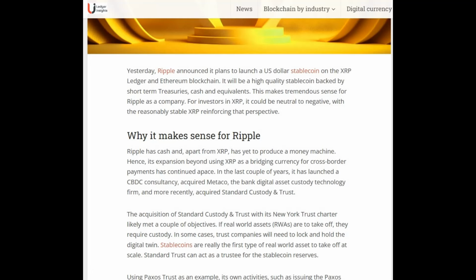Now, some people might actually argue that. I kind of see it as this could bring in a lot more. When you're scaling for a mass population to use, it makes sense for you to have a stablecoin because it's going to give people different options. So why does it make sense for Ripple? Ripple has cash, and apart from XRP, has yet to produce a money machine.